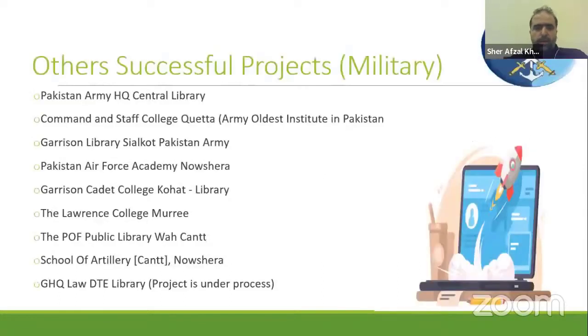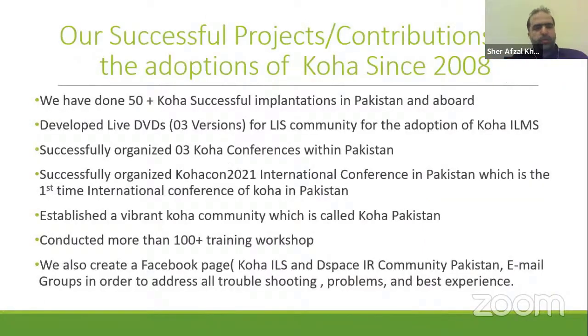We have done similar projects, as I discussed, in the last 1 year. We did the Pakistan Army Headquarters Central Library, which we automated through the Koha integrated library management system. We did the Command and Staff College Quetta Library, which is the oldest institution of the Pakistan Army, the Sialkot library, Pakistan Air Force Academy Nowshera, the Cadet College, the Lawrence College, the Pakistan Ordnance Factory Public Library, the School of Artillery Camp Nowshera, GHQ law departments, and so on.